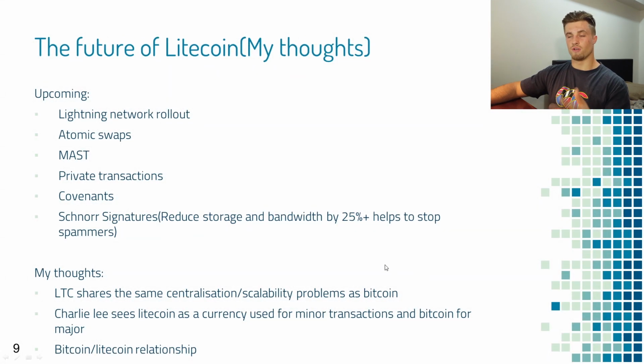And so let's move on to the future of Litecoin and my thoughts on Litecoin. So the first thing is the upcoming stuff with Litecoin, and I talked about before the Lightning Network rollout, atomic swaps, then MAST, then private transactions, then covenants. But one thing I didn't talk about before was this thing called, excuse my pronunciation, Schnorr signatures, I think they're pronounced. This is something which Litecoin haven't confirmed that they're going to implement, but they are currently researching into them in order to try and implement them.